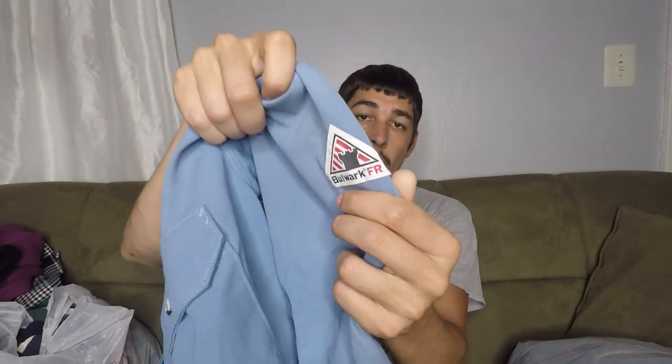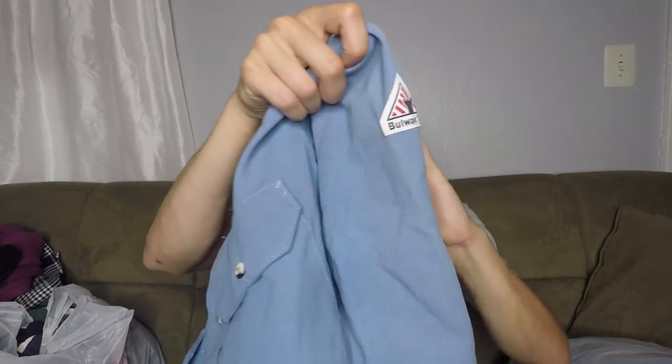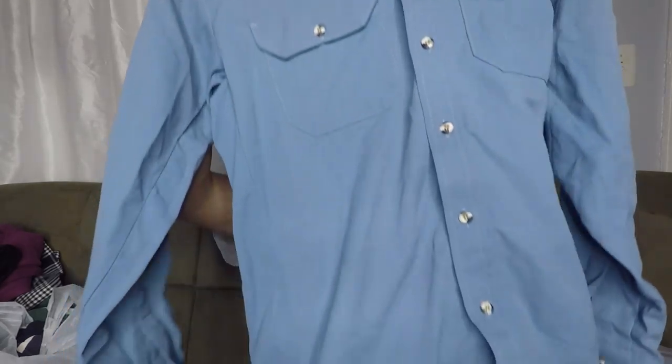All right, so here's one I actually want to talk about. This is Bulwark, not a super great brand or anything, but this is a Bulwark FR, which is fire resistant, or retardant, I don't know which one it stands for, I forget. But fire retardant clothing sells super well. Welders buy it, people working in like mechanics and stuff buy it, and it sells very well. This will go for between $25 and $30, and I will pick these up all day long.